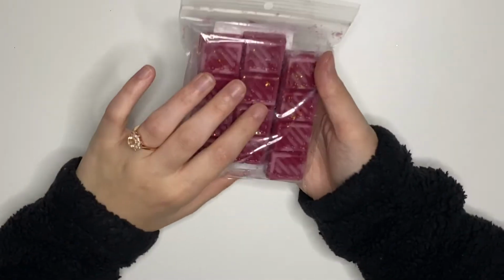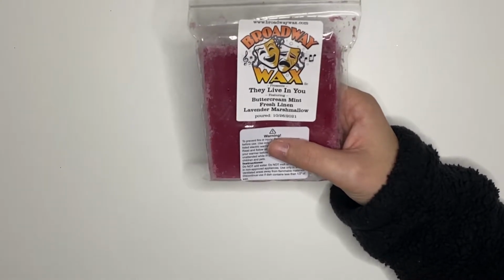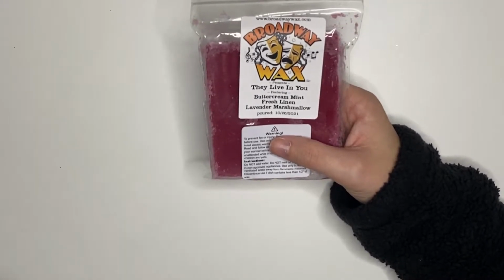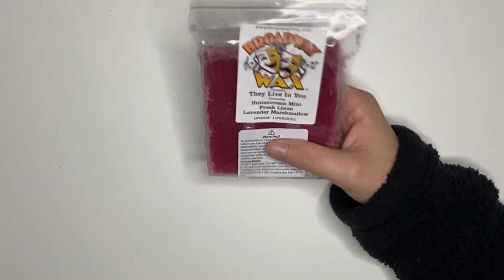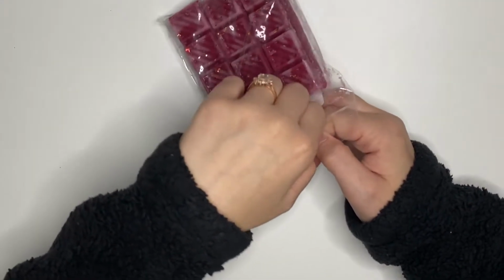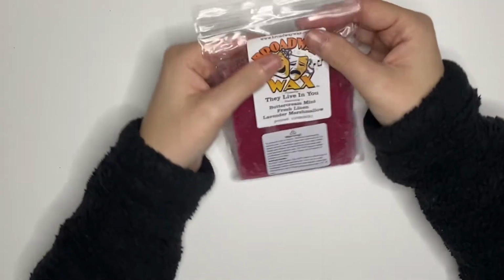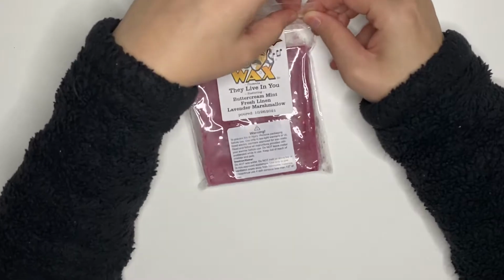This was a shocker, because you guys know I hate all things lavender. But this is They'll Live in You, which is buttercream mint, fresh linen, and lavender marshmallow. And Broadway's lavender is usually repulsive, like disgusting. But this, all I smell is mint. Mint with like the tiniest touch of laundry. I don't smell any of the lavender marshmallow, so I'm gonna keep that and give it a go.